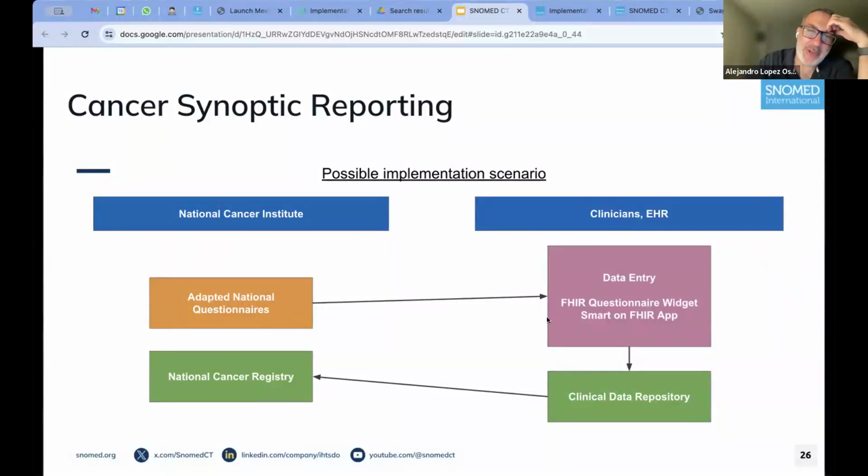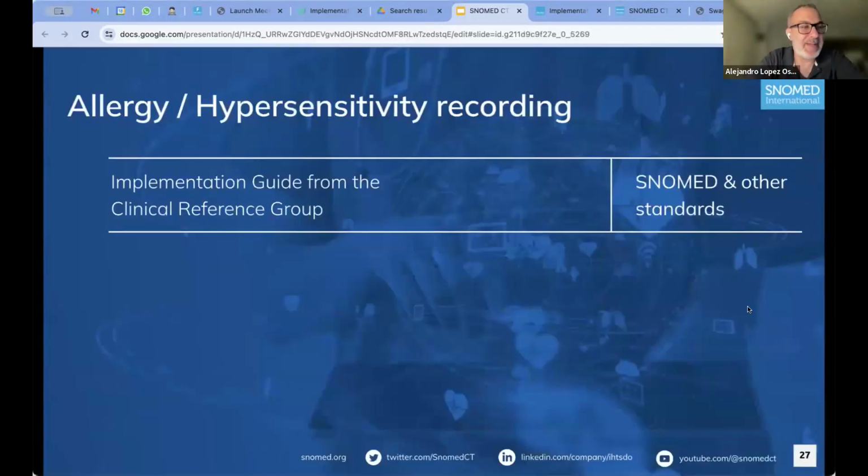So doing it this way, the doctor works only once; they record the cancer only once in the EHR. The information stays in the EHR, but it's copied to the cancer registry. So this is a practical way to implement this kind of national registry sharing. And it doesn't need to be cancer. There are many other clinical registries that can benefit from this. And also other groups that met and are working to find innovative ways to use SNOMED, like the allergy and hypersensitivity recording group, for example.